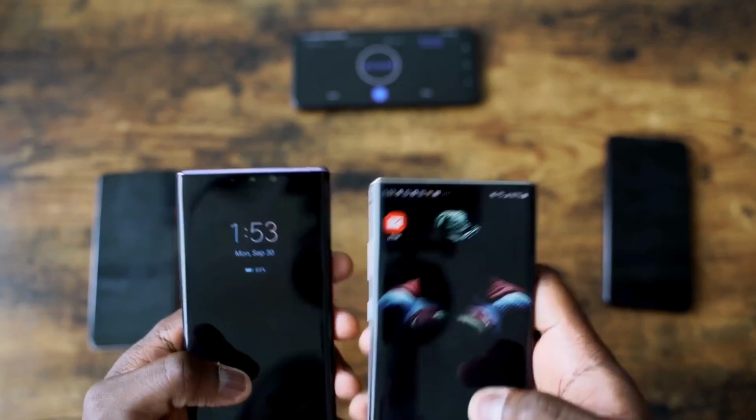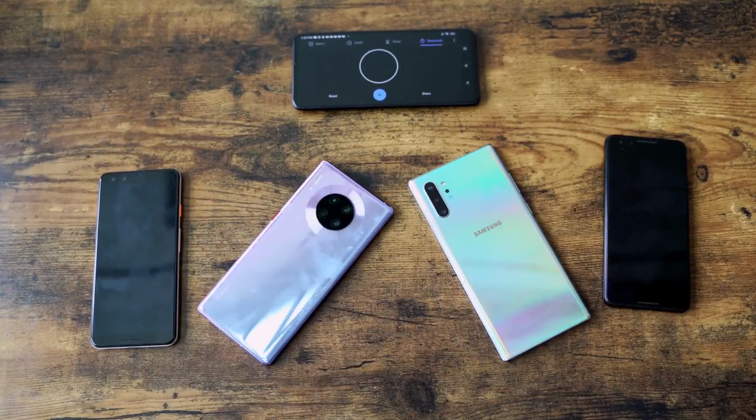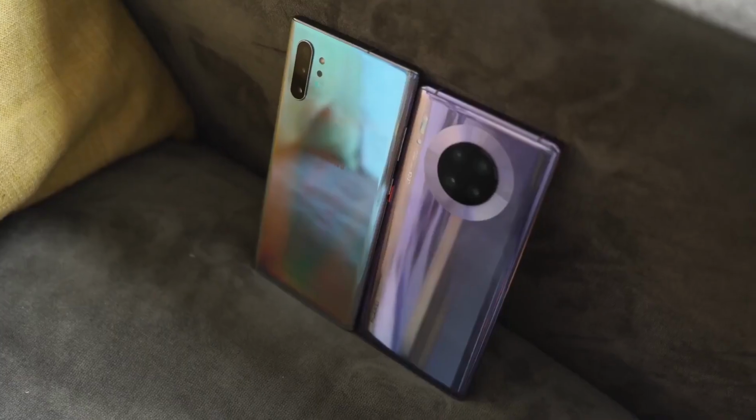So take it as you will, but that's just to give you an idea of what reverse wireless charging can do on the Huawei Mate 30 Pro and how it's improved. So that is quite impressive. It means that the Huawei reverse wirelessly charges devices like a smartphone at the same rate your iPhone, if you have one, wirelessly charges. That's impressive. That is really good.